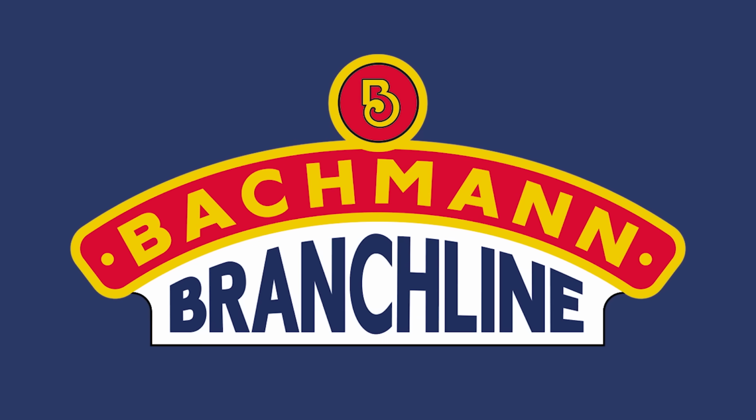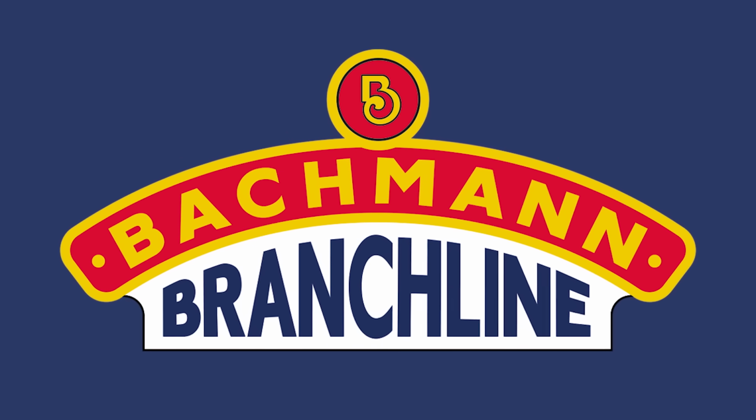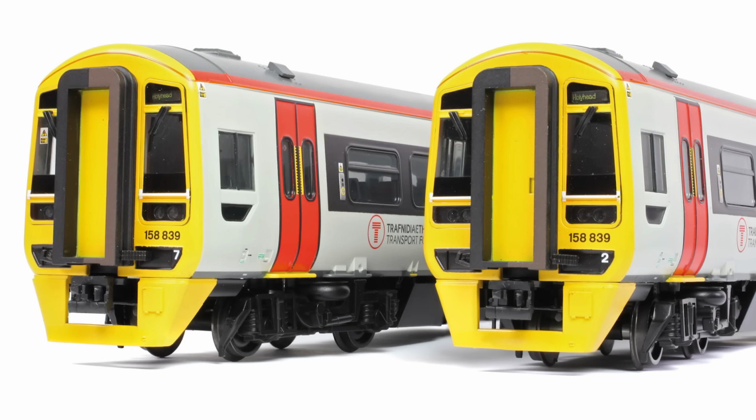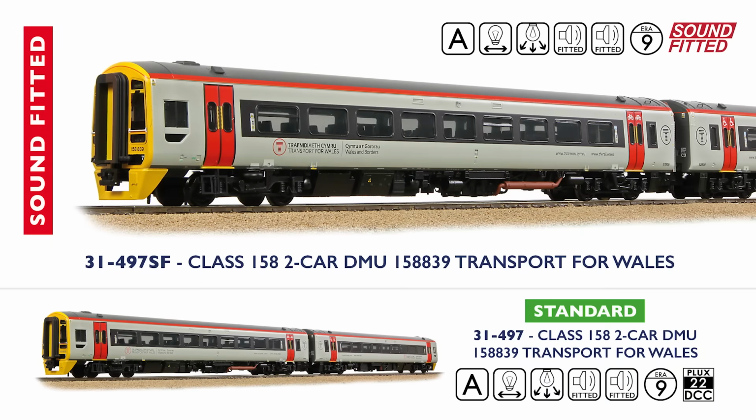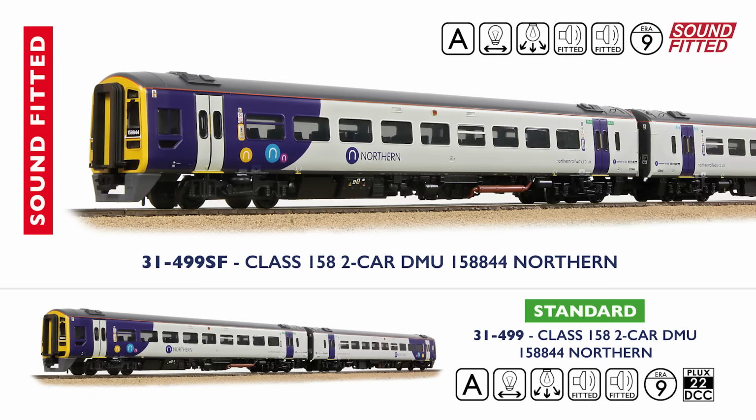Staying with multiple units, and it's time to reveal more Class 158 DMUs. Arguably the most successful of the second generation DMUs, all but one of these Sprinter units remains in service today, and it is the current scene where we shall start with number 158839 in Transport for Wales livery. 158844 is next, and this 2-car unit carries Northern livery.